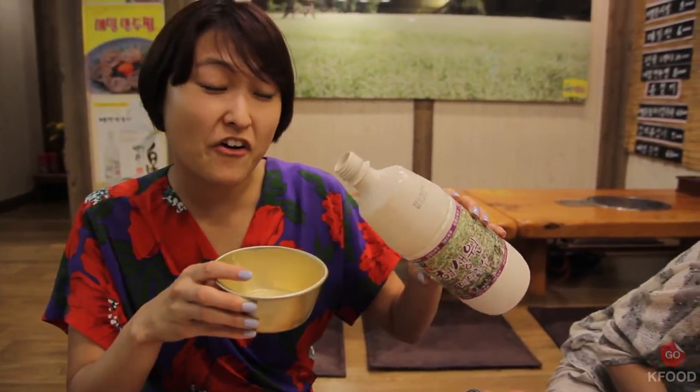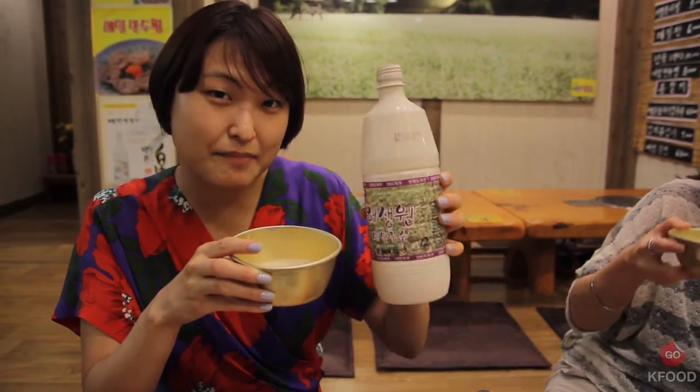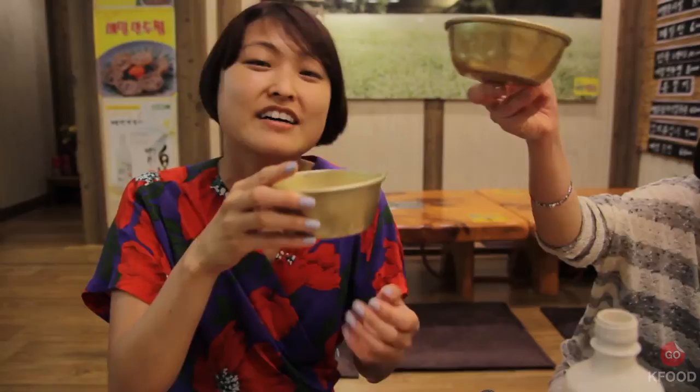All right, so right now I am pouring makgeolli into my own glass, or I guess tin cup, and that means that the person sitting directly across from me is going to have bad luck for 3 years. It's a very unique drinking culture here in Korea. So Noe, I think that means you're going to have bad luck for 3 years. But you know what? I hope that you have excellent luck for many, many more years.